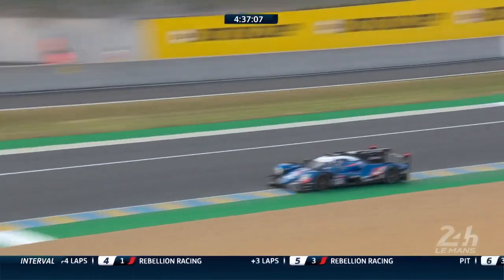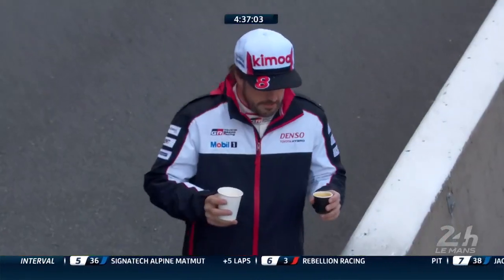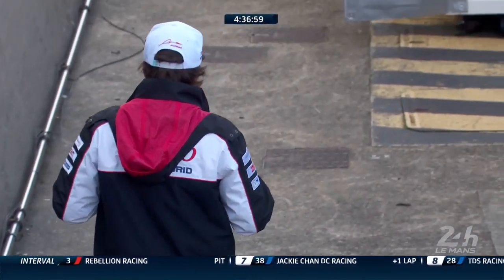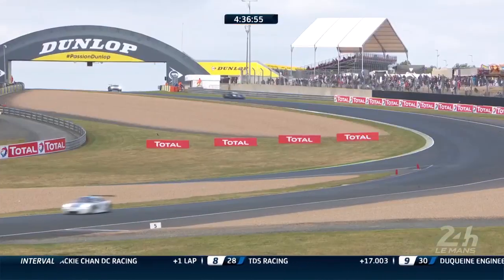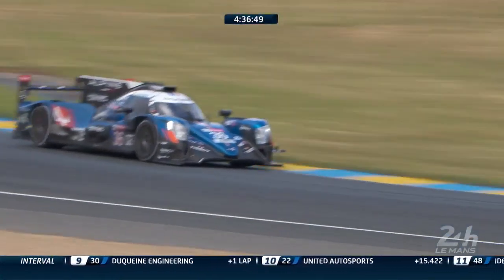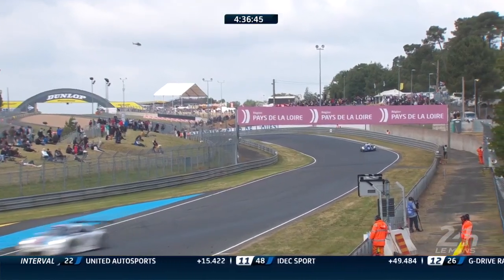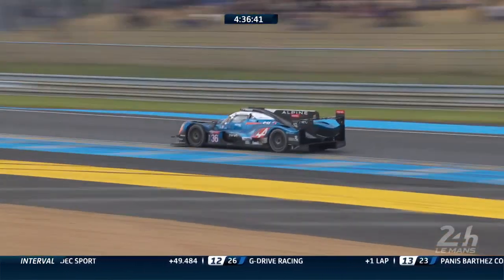Let's check in with Louise, who has got a Jackie Chan moment for us. Yes, I'm with Ho-Pin Tung. You've been keeping an eye closely on that battle. It's so close. Yeah, the battle's been very close. We were closing quite rapidly on the Alpine at some stage. Unfortunately, Gabriel suffered from a puncture and had to do an entire lap at slow speed. So that's why we dropped a lap behind.